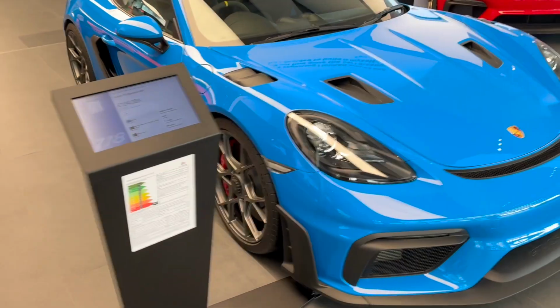Let me tell you about this 992 drawing that I made for my friend and my visit at the Porsche service center.